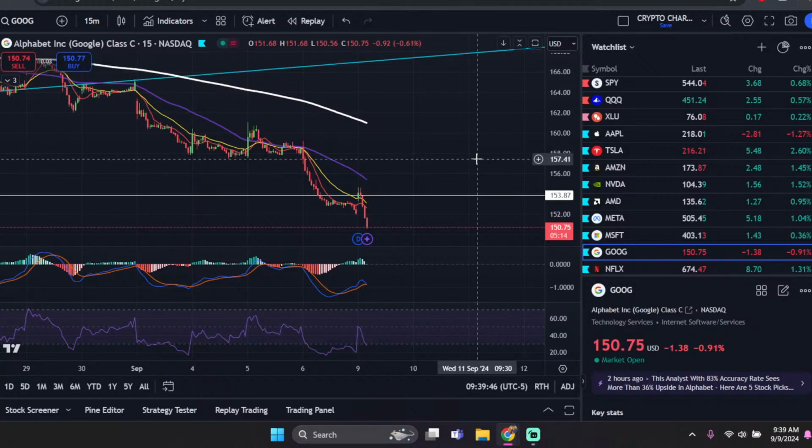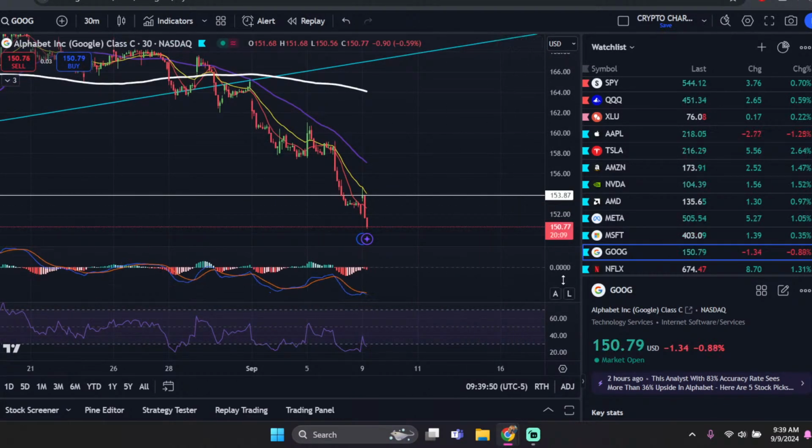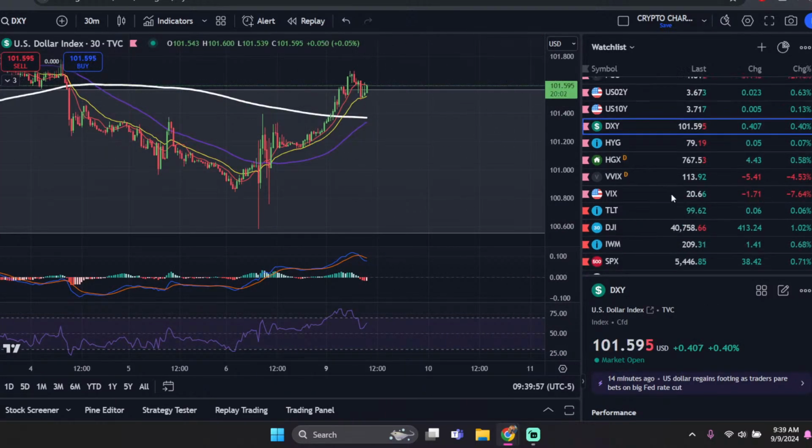Google down 1%. That's interesting. 30-minute rejected there. Not a good sign from Google. Dollar scaling up a little bit more right here, up 0.41 now.